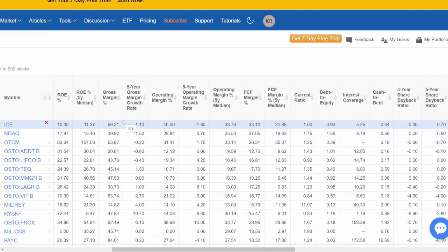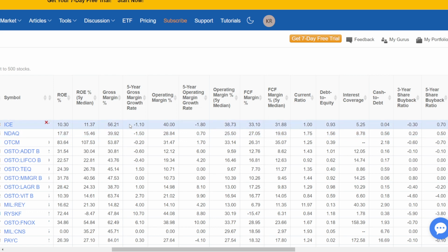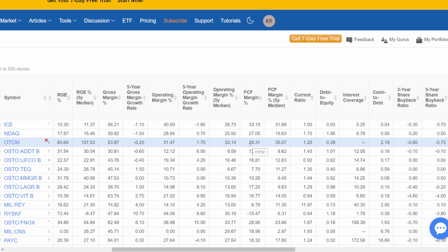If we compare the margins of the three companies, the New York Stock Exchange has the highest margin and the Nasdaq the lowest, with all three companies having pretty stable margins. Again, the New York Stock Exchange has the highest operating margin, but is the only one that has an operating margin that's going down for the past 5 years. But OTC actually has the lowest free cash flow margin of the three, but 26% is still pretty good.